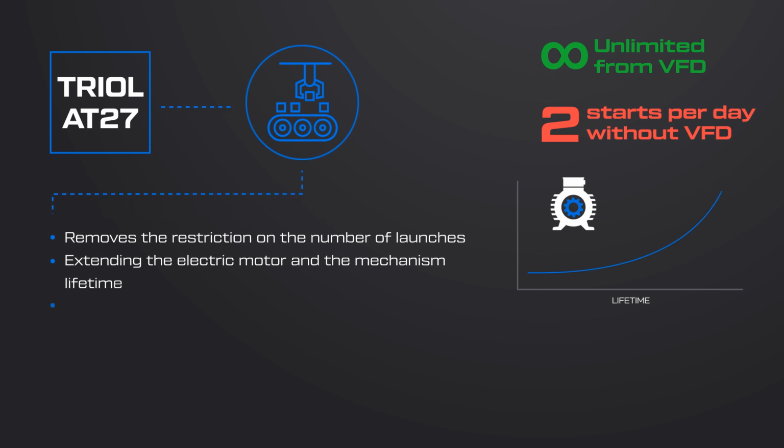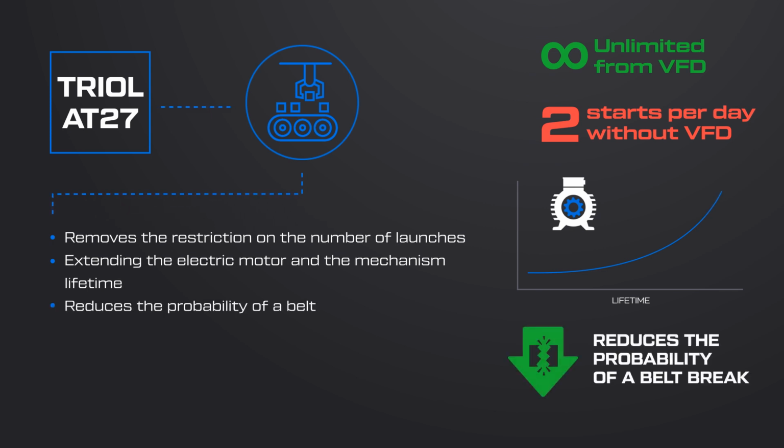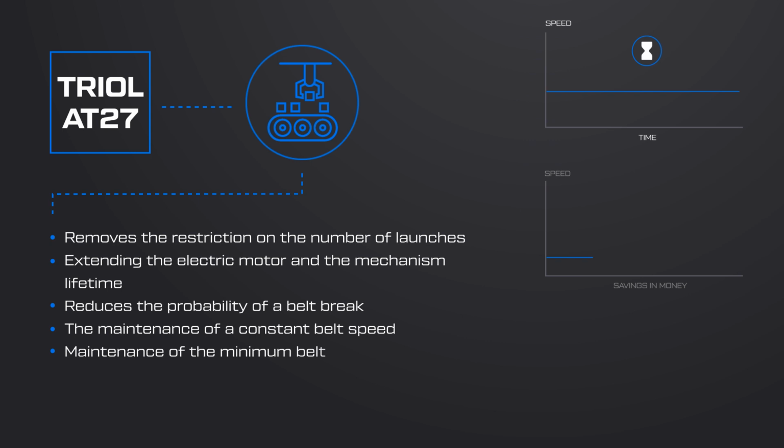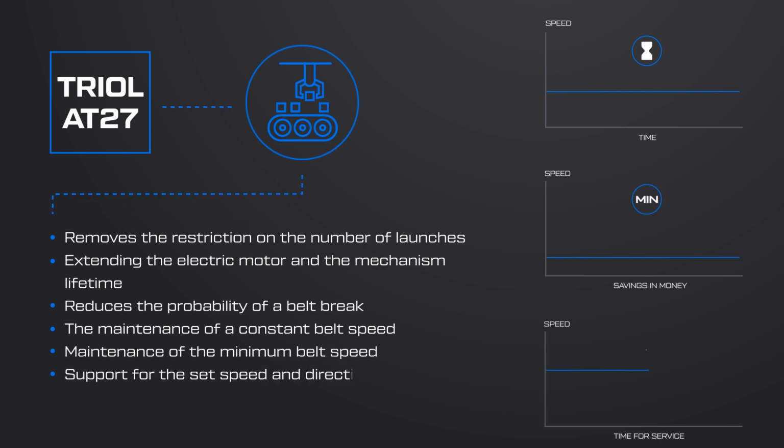the starting current, reduces the probability of a belt break when starting a conveyor due to a decrease in the starting torque of a loaded conveyor, ensures the maintenance of a constant belt speed, ensures the maintenance of the minimum belt speed while waiting for the load, provides support for the set speed and direction of the belt during maintenance and repair of the conveyor.